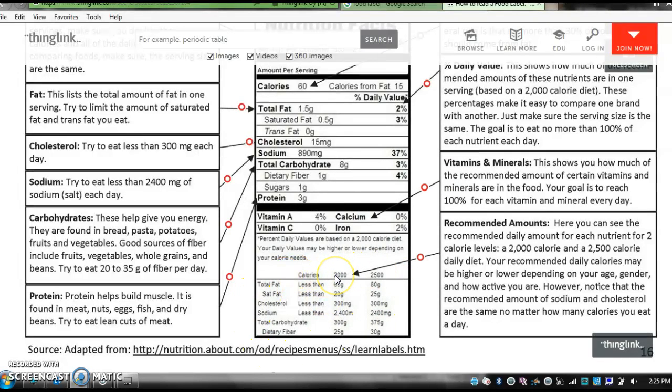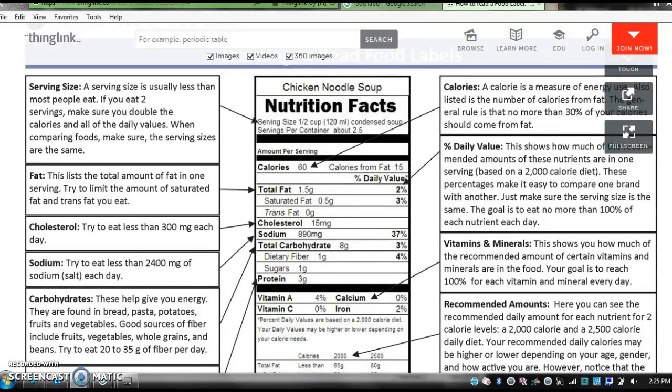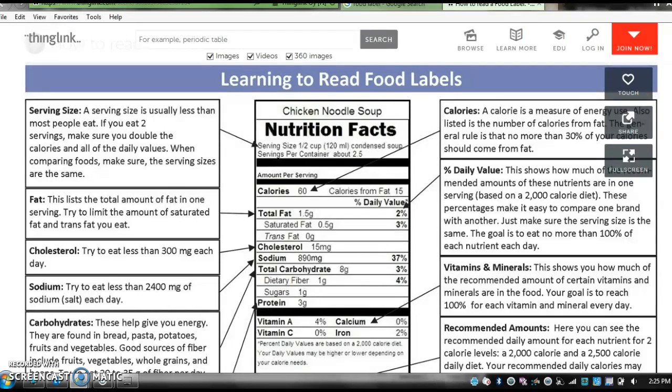This is how much, if you have a 2,000 calorie diet, you should get a total of 65 grams of fat throughout the course of the day, no more than 20 grams of saturated fat. Tells you exactly how much you should have over here too if you're on a 2,500 calorie diet. Different people have different needs. But I wanted to real briefly go over that because you're going to have a quiz and you need to make sure that you understand some of the stuff in that food label.